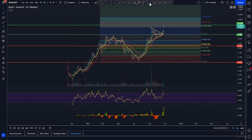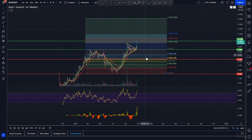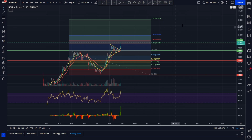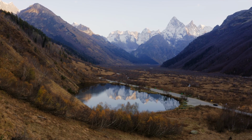This chart looks absolutely amazing, doesn't it? You can see higher high, higher low, higher high, higher low, higher high is what we're looking for, obviously leading into the remainder of the bull run. So you can see these waves quite clearly. It's very nice to see. It's forming up very technically and very nicely indeed. And we potentially could be looking at some very nice price targets by the end of the bull run for NEAR, potentially up to this 127 extension at around $60, which would obviously be a very nice gain from the current price.